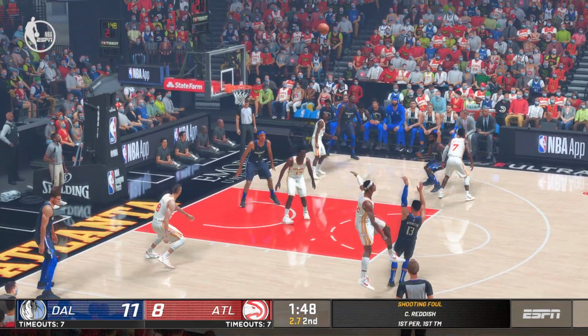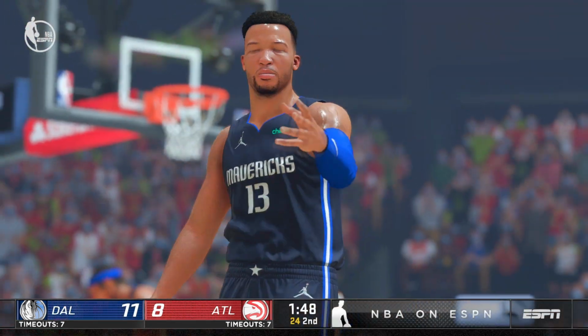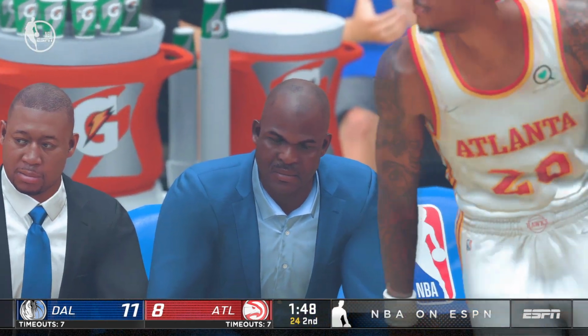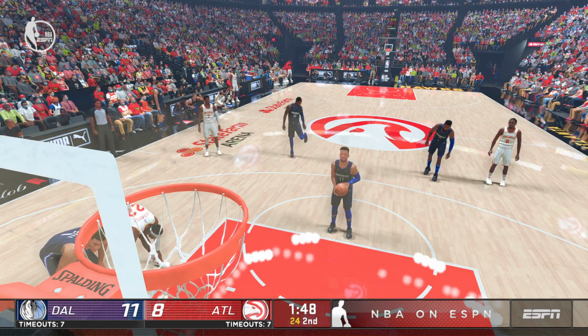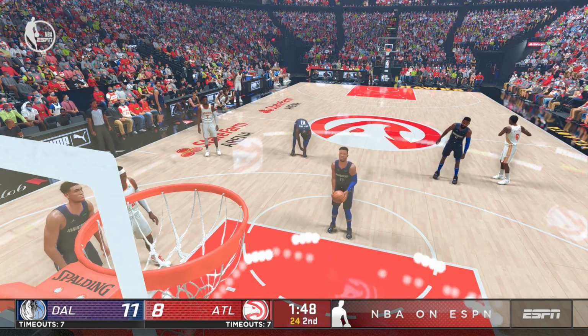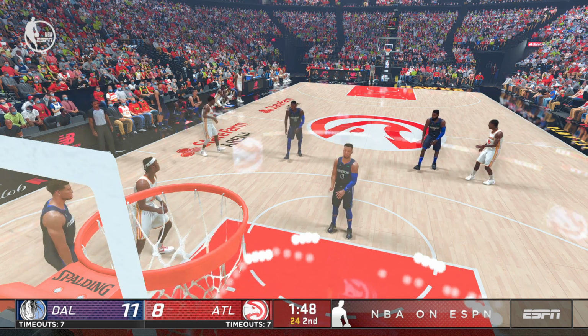Great play. And that'll be 2 free throws coming up. Officials on the call with the foul. The Mavericks shooting their second and third shots at the line right here. That one falls for Brunson.